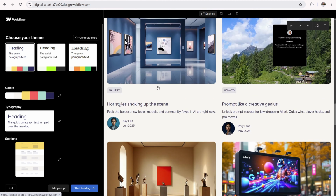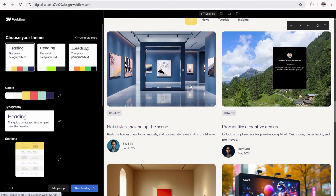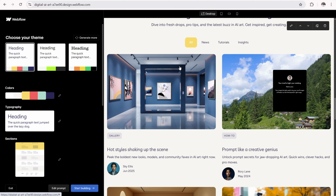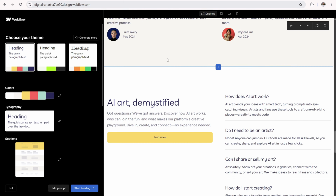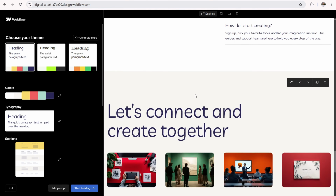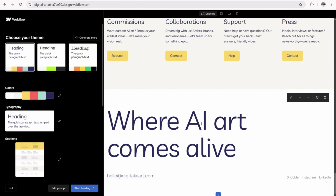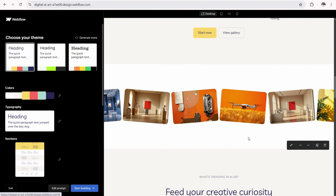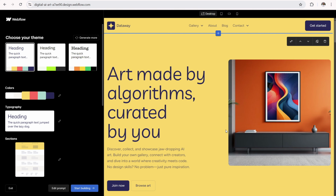Feed your creativity. Different links to galleries that we can update. So again, you're going to have to create additional pages, but then you can link this section, update the image, whatnot, and link to whatever page you create for your site. Then we get down here, nice little FAQ, and yeah, looks really, really nice overall where AI art comes alive. So the copy is pretty good as well. Obviously, you're going to have to customize this yourself.